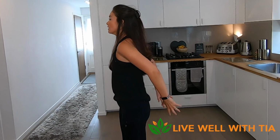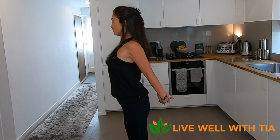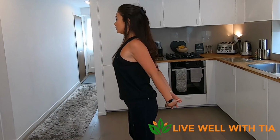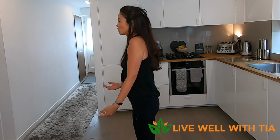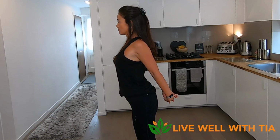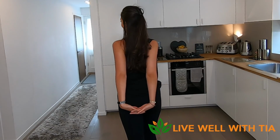Okay, so the next one, take your hands behind you and just push that chest back. If you suffer from your shoulders, it's really important to also stretch out your chest because obviously they're linked. Shake it out and go back into it. And you're kind of squeezing those shoulder blades together. And shake it out.